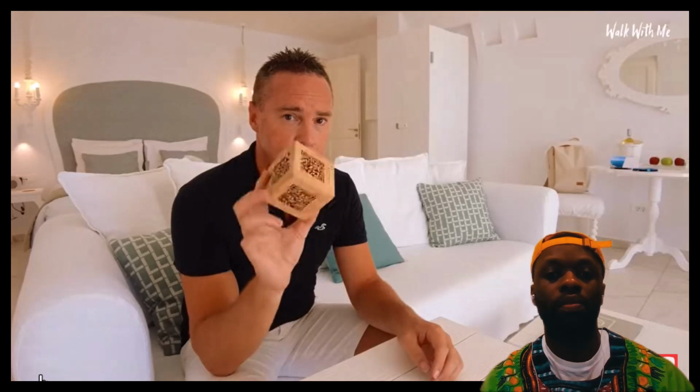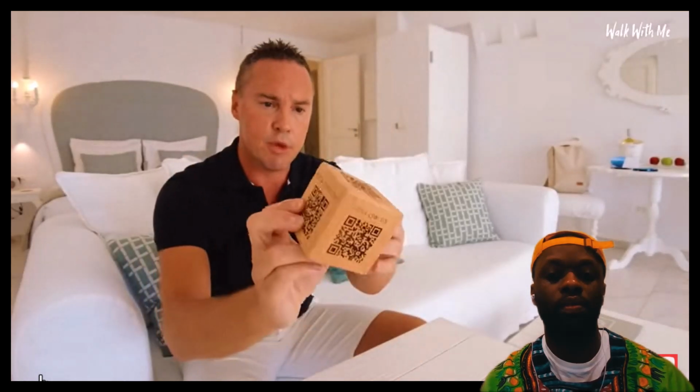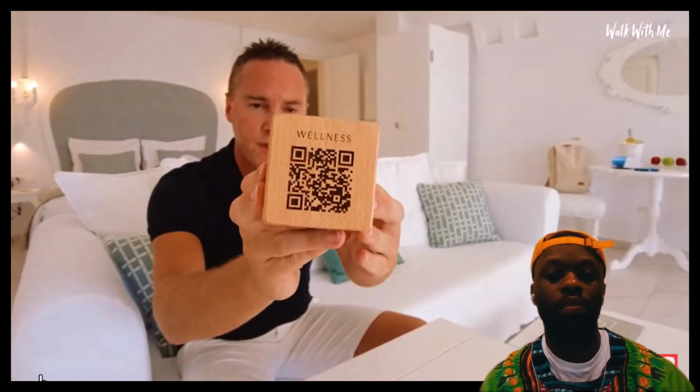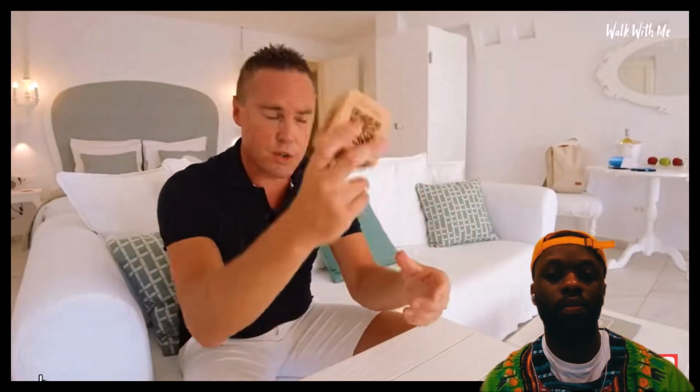So now everything is tech. You can see QR codes all over this cube. So there's a QR code for room service, room directory, a QR code for the spa, a QR code to find out more about the island, in-room dining, front reception, their social media.